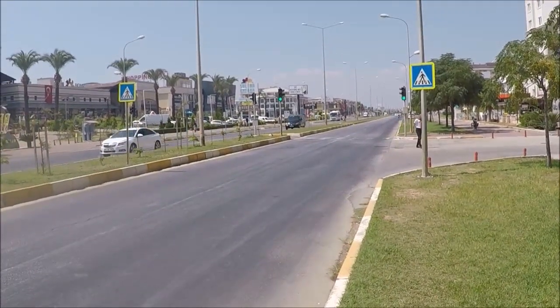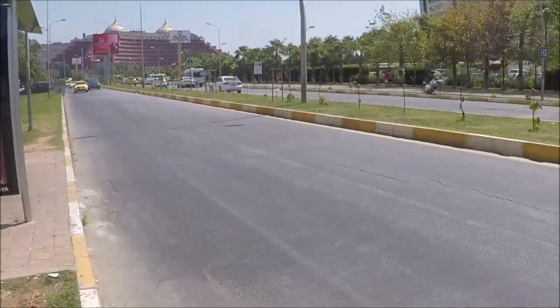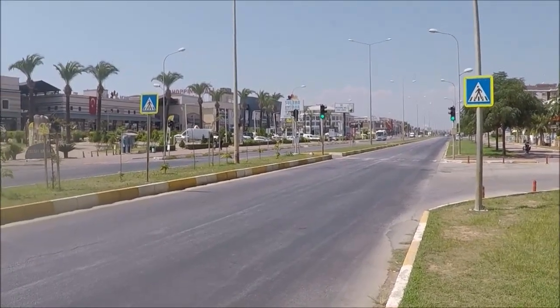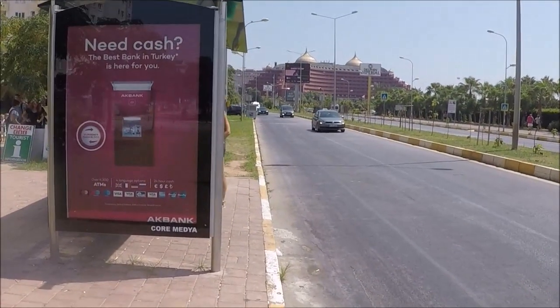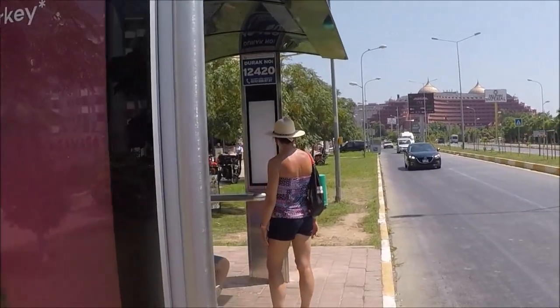So this is the main road at Lara Beach, and this road takes you all the way into the centre of Antalya and Kaleiçi, which is the old town. If you come to the bus stop and get an LC07, that will take you right there into the old town.